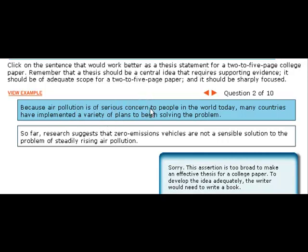This is a very big problem with TOEFL writing, and very similar to TOEFL writing. Some thesis statements, the assertion is too broad to make an effective thesis for a college paper. To develop the idea adequately, the writer would need to write a book. This is simply way too big, because how many countries are there in the world? And how many different plans do these countries have to eliminate air pollution? There's maybe perhaps thousands of different plans proposed by all of these different countries, so that's not going to work. This one, the second one, is actually very focused.